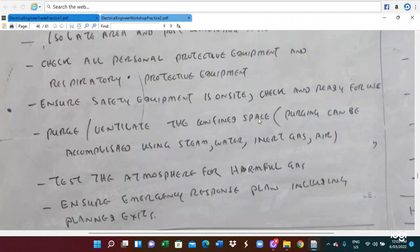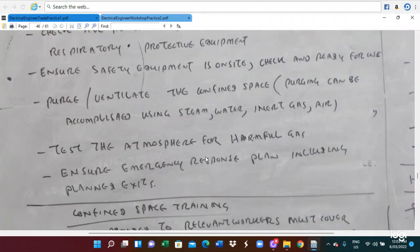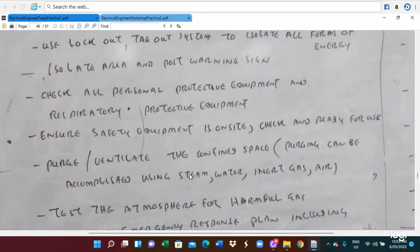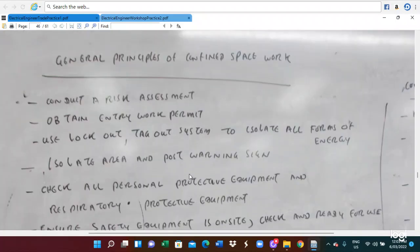Purging can be accomplished by using steam, water or inert gas or air. Test for exposure to harmful gas and ensure the emergency response plan and rescue plan are in place, including the planned exit. So those are the confined space procedures. When we are working in a confined space, we must follow the general principles of confined space work.